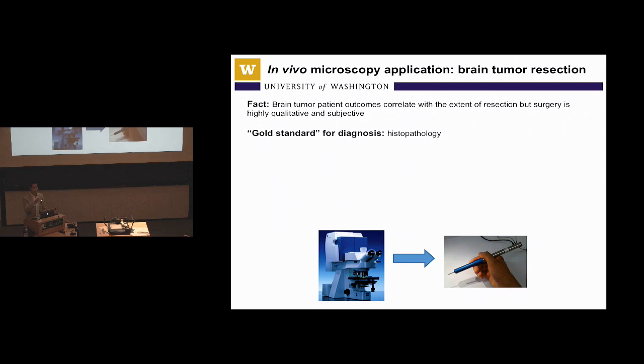is taking tissues out of a patient and then preparing microscope slides, cutting the tissues into very thin sections, staining them, and viewing them under a large microscope. But there are limitations. This is obviously invasive. You have to take the tissue out of the patient before you know what it is, which is not something you want to do in the brain if you don't have to.